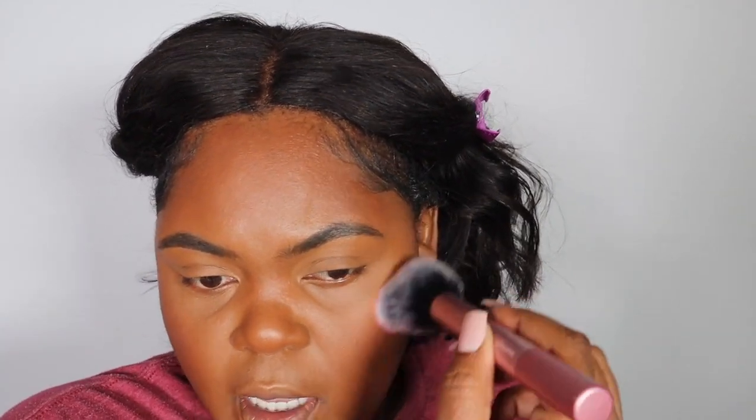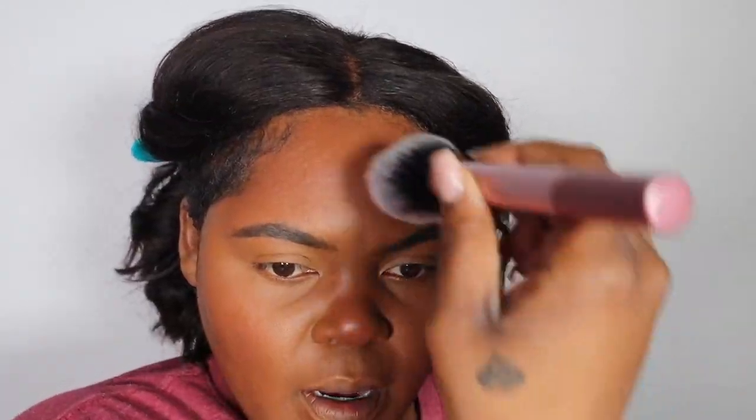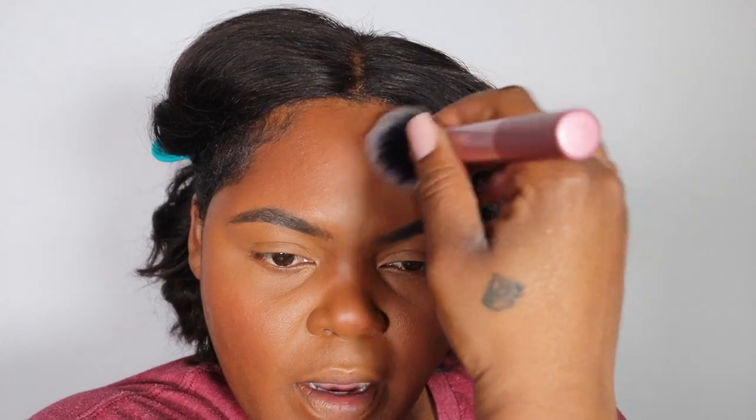Same thing on the other side. A little on my nose. And then whatever else is right there, I'll probably just make a little circle right here, just to bring the rosiness out of my skin.